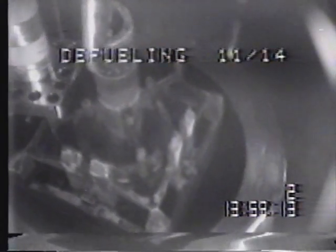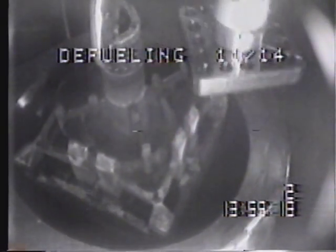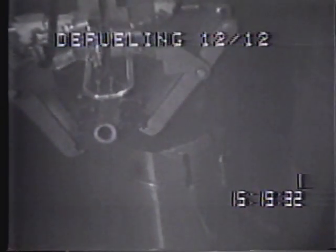It's designed to hold up to 5 12-foot long stainless steel fuel storage canisters. Technicians load core debris into these canisters. A specially designed underwater television camera system guides the defueling crew in their work. These videotape pictures came from this special television system.